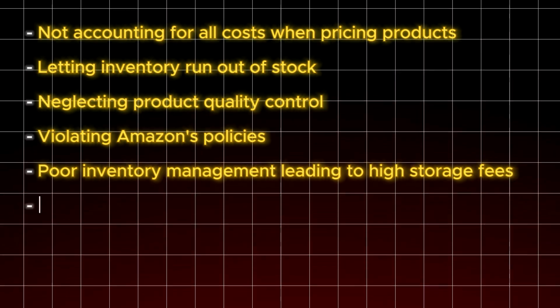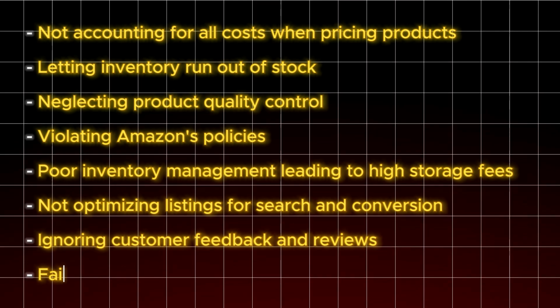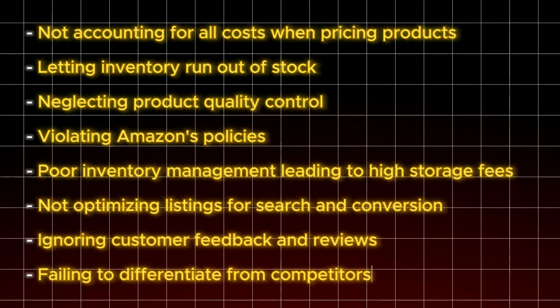Poor inventory management leading to high storage fees. Not optimizing listings for search and conversion. Ignoring customer feedback and reviews. Failing to differentiate from competitors.